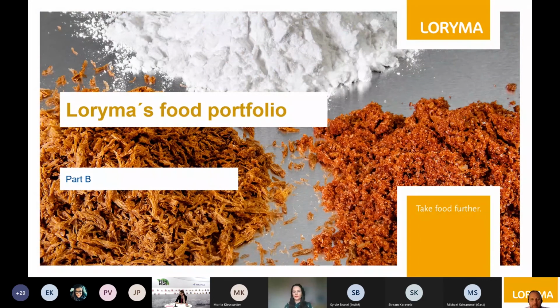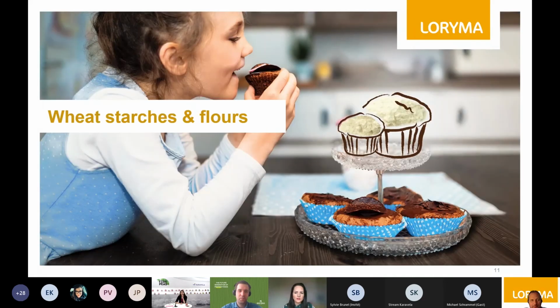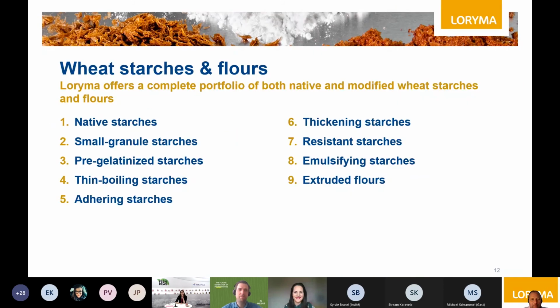Now a little bit about our portfolio. I said we have our wheat starches, wheat protein, texturized protein, and the functional blends. Our wheat starches in our portfolio are native starch, small granulation starch, thin boiling starch, and thickening starch, which is more interesting in this focus, and also some resistant starch to have some dietary fibers, for example. It's for nutritional value, a very interesting product.